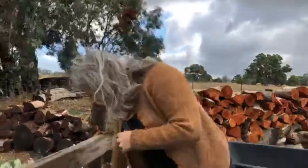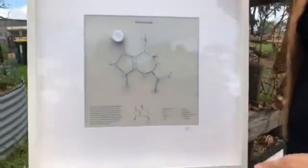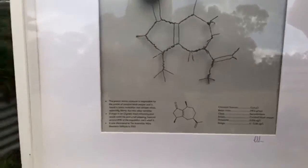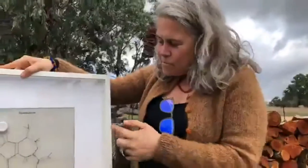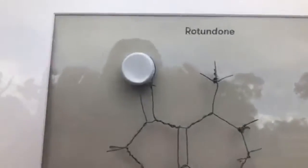It was his idea to do sculpture, and he came up with these chicken wire diagrams. We talk about chemical compounds, and when I go to a conference and my head's exploding watching the latest research, I'm like, oh no, not more chicken wire diagrams. So these are literally wine compounds sculpted out of chicken wire using bottle caps that we saved.